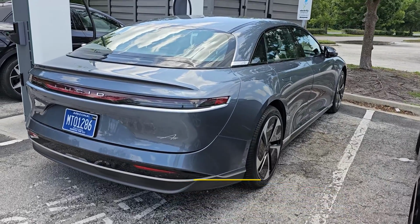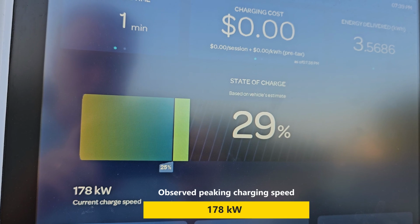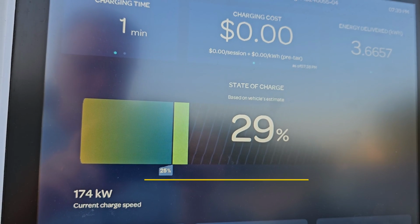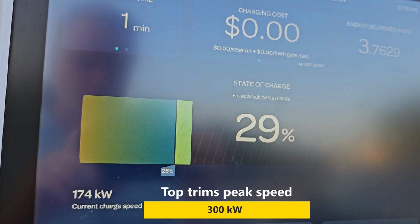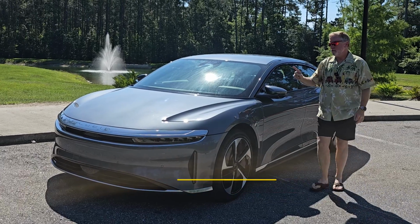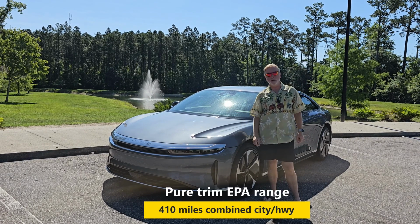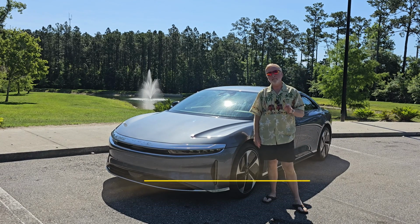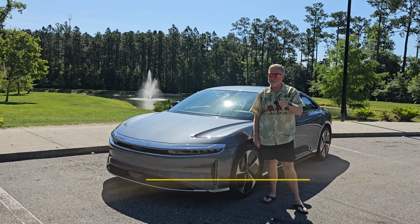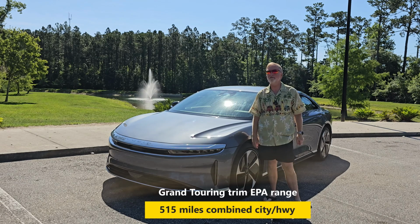During our week with the Lucid Air Pure, EV Rider saw a peak charging speed of 178 kilowatts. The higher trim models have a peak rated speed of 300 kilowatts. The base model Lucid Air Pure has an estimated EPA range of 410 miles, while the upper trim Grand Touring with the bigger battery raises that all the way to 515 miles of estimated range.